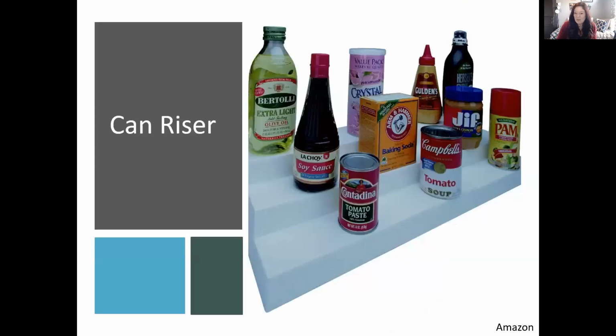Can risers, those are also some favorites of mine that I have in my own pantry. This particular one I do believe is extendable, so I believe that's a little separation right there. I know the one that I have looks like this, and you can pull it out and make it bigger. So if you have a larger space, you can utilize that. So you can see the canned goods, the bottles, they're stepped, so you're able to take advantage of some space in your pantry on your shelf so you can go up.